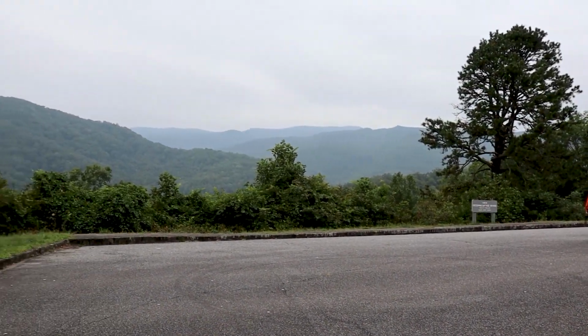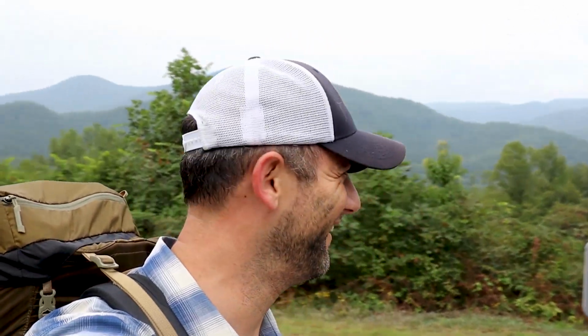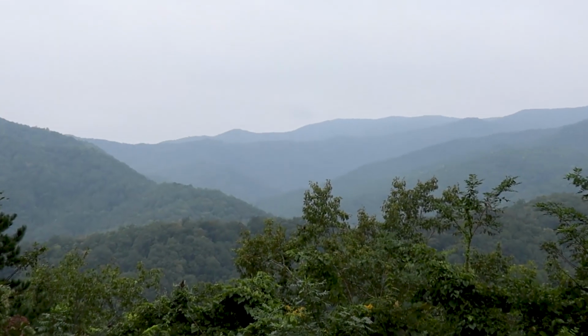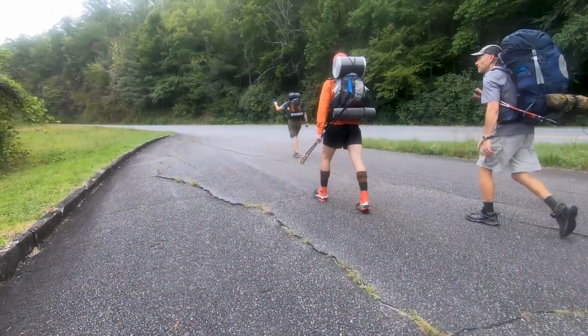Moving on up, 2,200 feet, about 3,000-ish to go. But it is very good times. But still, the views are only gonna get better today. Absolutely gorgeous.